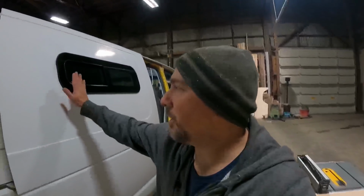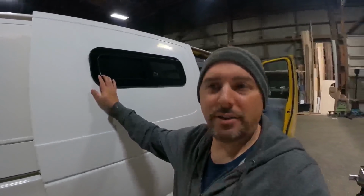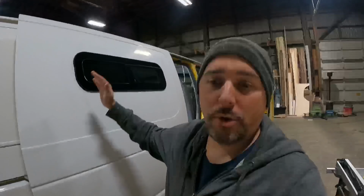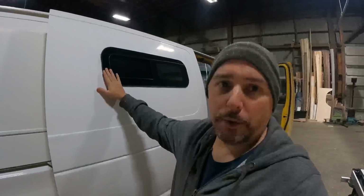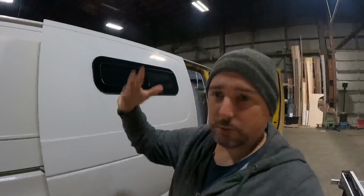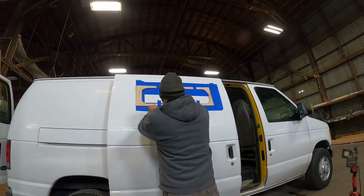Doing the van build, it's great. I'm having a great time. I really hope that I showed this window. If I did not show, again, I don't know where these videos are, what's going on, but if I didn't show this window being put in, I'm gonna put a time lapse of that while I'm talking about this right now.